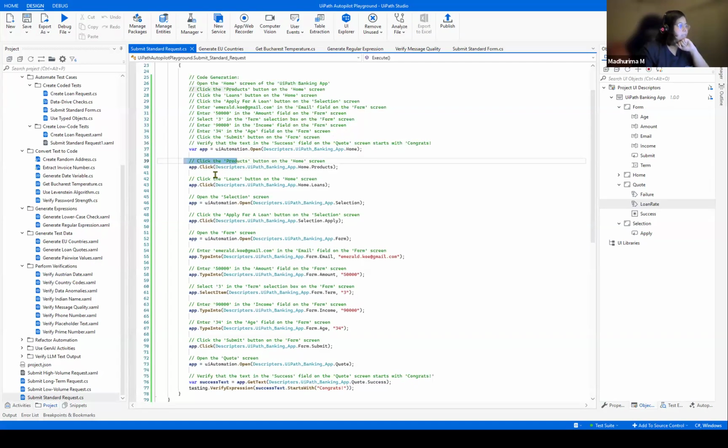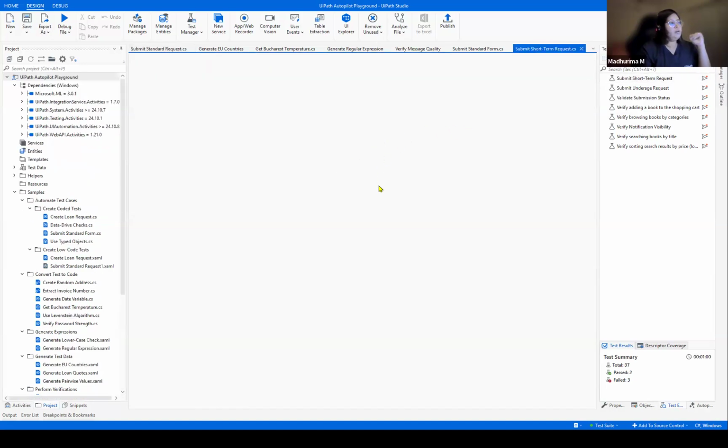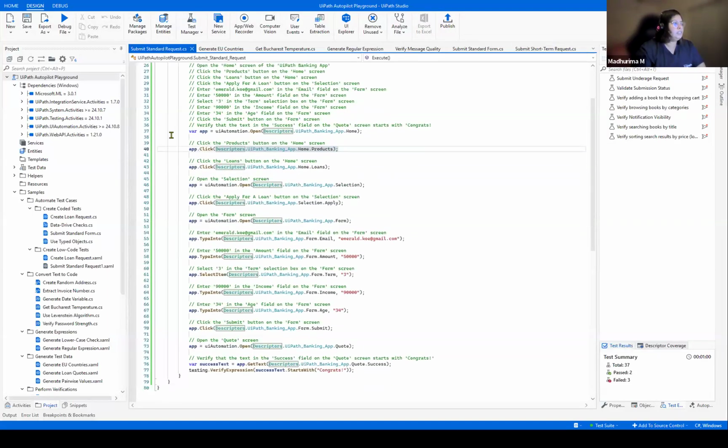This particular step is basically doing the other way of writing code for this, and so on. If you do not want to leverage autopilot, say for a short term request, I can also create a coded test case. In that situation, you just get the bunch of manual steps directly into your code, and then you can organize it however you want. And even in this scenario, you can do your own organization after the autopilot generates the code for you.